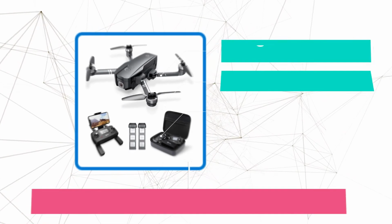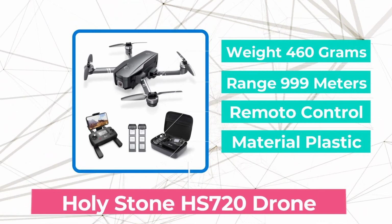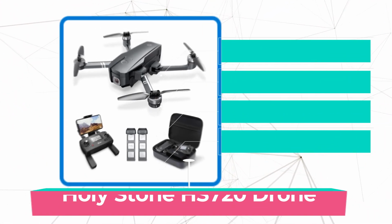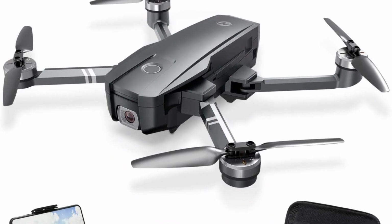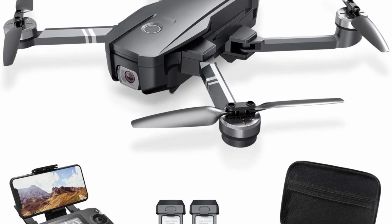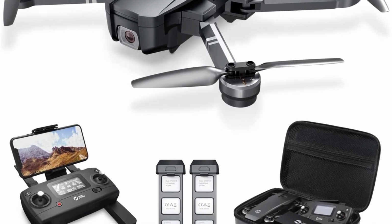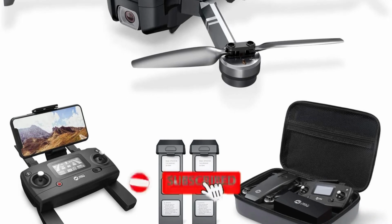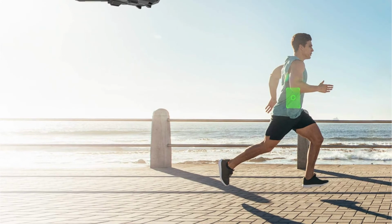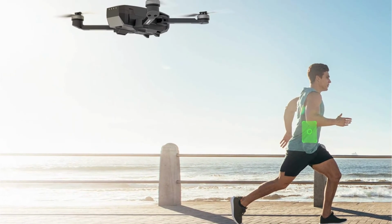And at number 1 is the Holystone HS720 drone. The Holystone HS720 foldable GPS drone offers up one of the closest things there is to a first-hand viewing experience. Let's start with the fact that this is a well-built and well-designed piece of equipment. Fitted with a sturdy exterior that also happens to be foldable for easy storage. It also offers inbuilt metallurgical gear shafts that go a long way to enable seamless movements of the device itself. The cherry on top here in terms of convenience is the added carrying bag, which makes it a lot easier to carry the drone from one point to another.